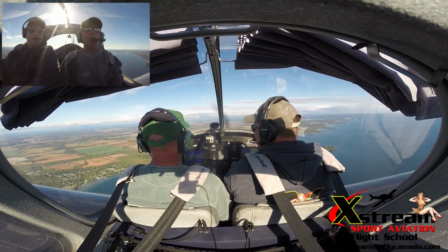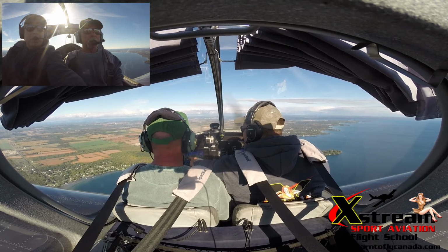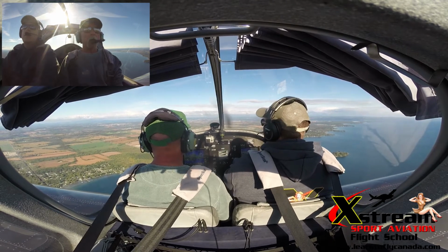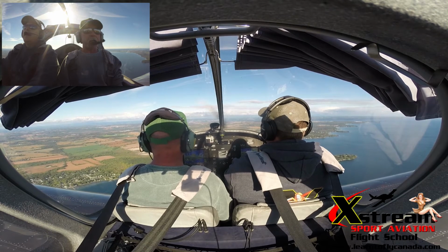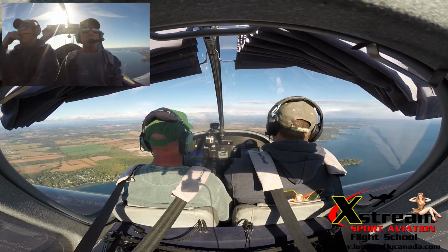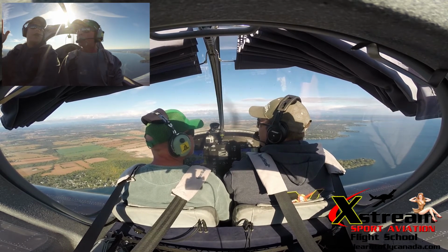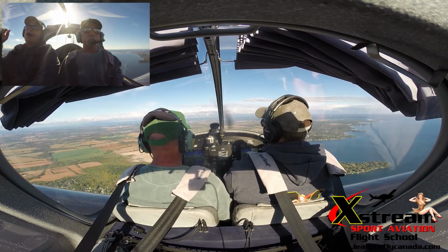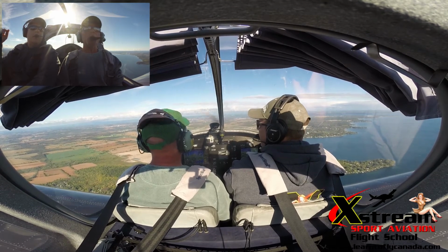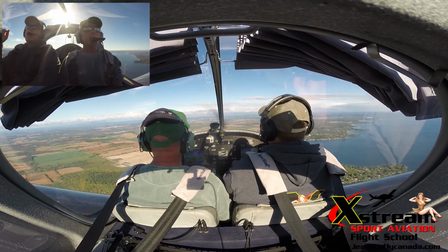So what's our speed right now? Right now our airspeed is 82, but our ground speed's only 66 because we're going almost right into the wind. Okay, so 66 knots. Knots. And what's that calculated into miles? Well, for every 100 knots, it's 115 miles per hour. So I don't know, 70 miles per hour on the ground. So we're going pretty slow because the wind is pretty darn strong.